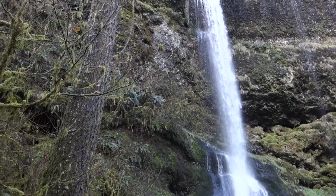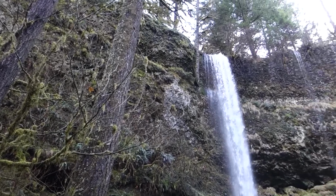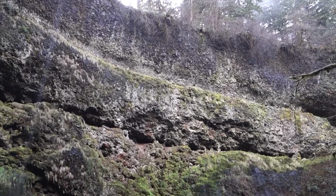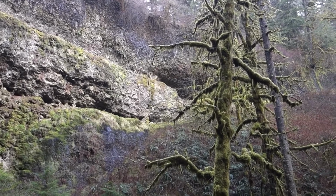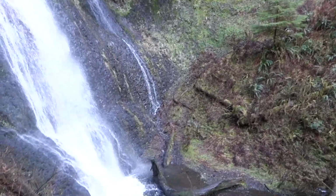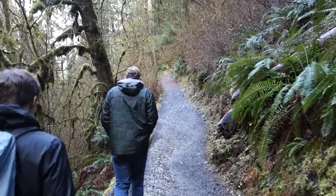This is one of the smaller falls. It's probably about 100 feet tall, but it still has its own unique beauty. This amphitheater bowl of basalt lined with mosses and lichens and ferns. Got its own unique beauty, own personality. We're about ready to go up out of the gorge, up to the rim.